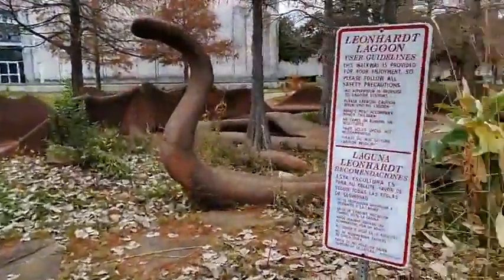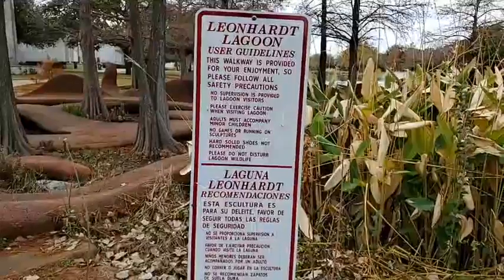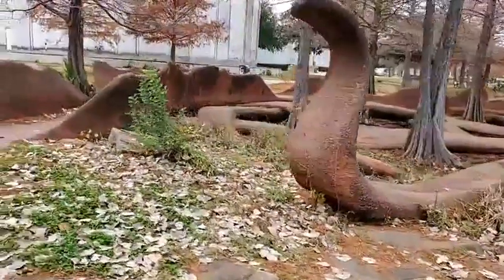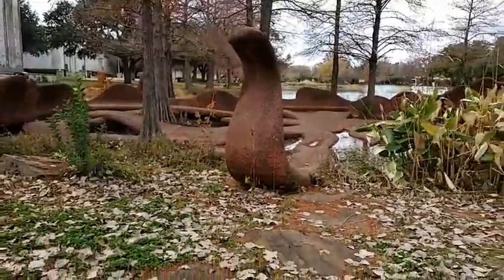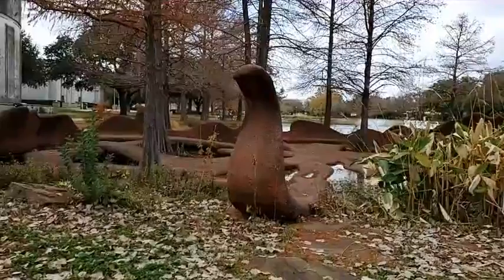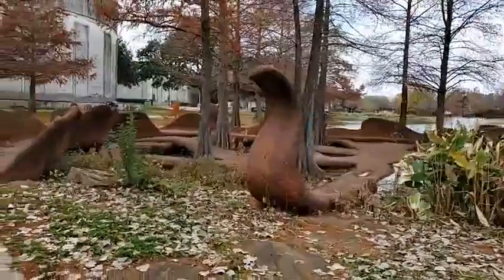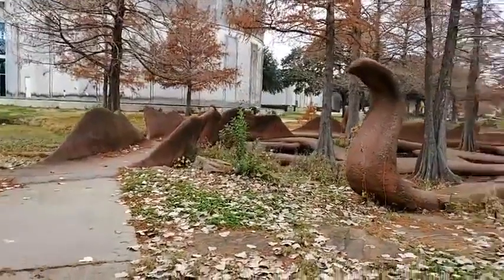So we've got a sign. User guidelines: this walkway is provided for your enjoyment, so please follow all safety precautions. This is super fun. Bullheads, bass, and sunfish. How fun. Sean says those look like helicon. I'm not even going to try to say it. Cattails? Here. What you were saying look like cannas. He said it looks like this, but I think this is telling us what it is.